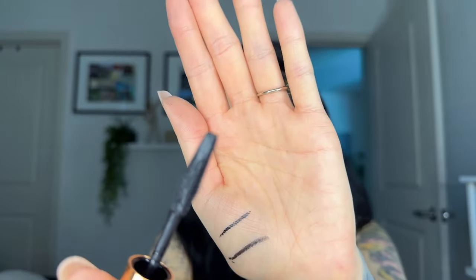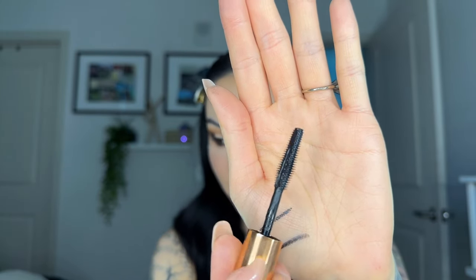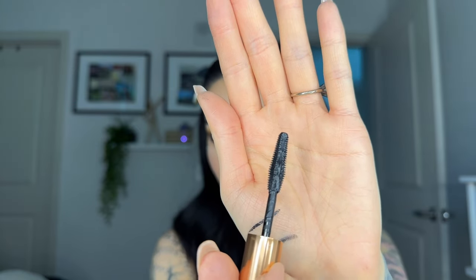I love, this is a little mini size, but this is the Charlotte Tilbury Push Up Lashes. I love this mascara for my top lashes because you can see it's flat on one side and then you have your little comb on the other side. So I take that flat side first. And so we're not even really using any comb on our lashes for this part. We're using the flat side to kind of apply the mascara onto the lashes so you can get a good amount on there.